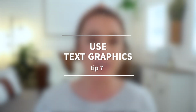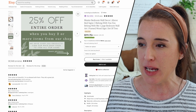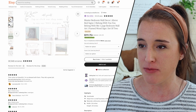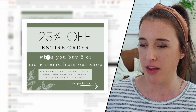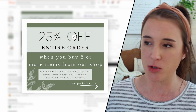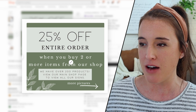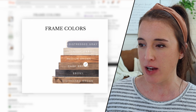Now, the next tip kind of goes along with this, and that is to use some text graphics in your photo slots as well as photos. So this is the same listing we were just on. They have some photos of the listing itself, but they have a lot of text graphics as well that are explaining some things about the listing or about their shop. So they have one that's talking about the 25% off deal that they have when you buy 2 or more items from the shop. They also have one showing the different frame color options.